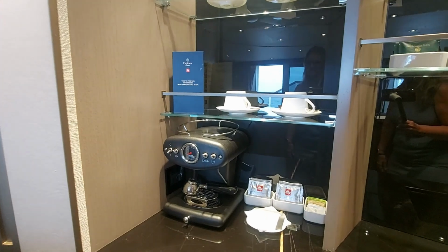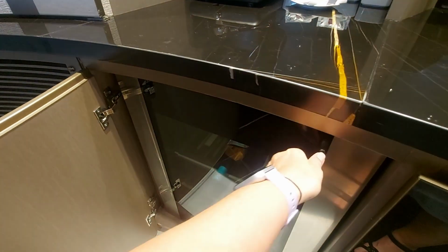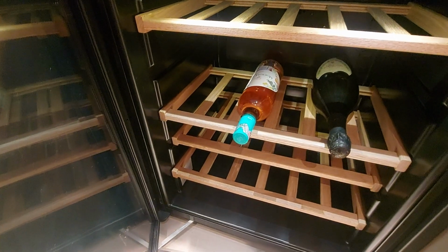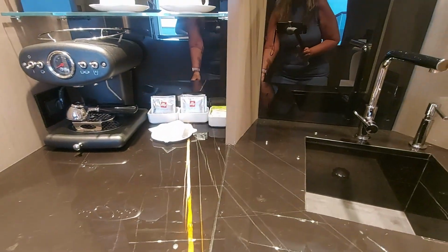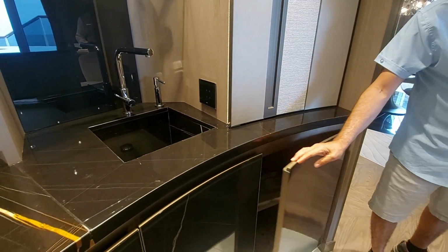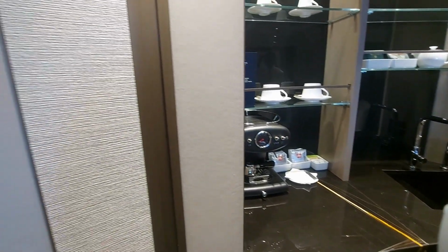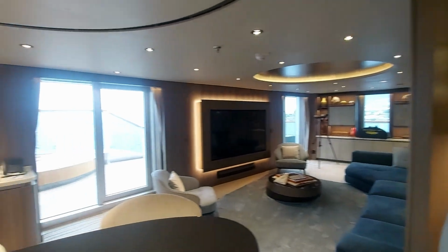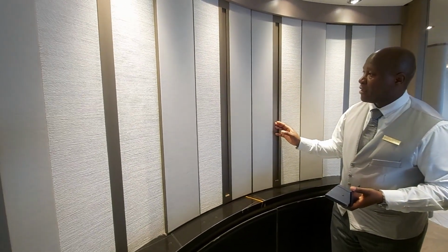Coffee maker. Oh, you have your own little wine fridge here. Anything on this side, Anthony? Nothing else. Just at the moment some extra spaces. And the best thing is, for example, when you have kids and you don't want them to see if you have alcohol or anything, you can slide the doors and close the bar. Very nice. Good feature.